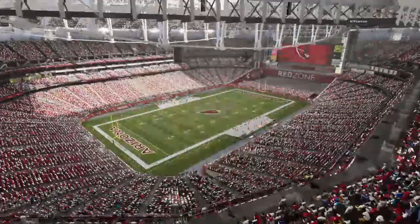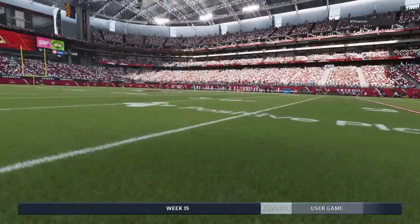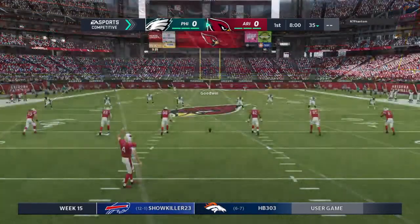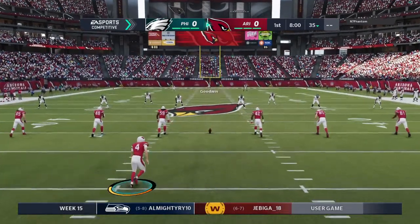We find ourselves at the home of the world's first retractable natural grass field, as you get a look inside State Farm Stadium in Glendale. So this was the scene a moment ago, the Cardinals emerging from their tunnel, and we are ready for football as the Cards get set to match up with Carson Wentz and the Philadelphia Eagles.